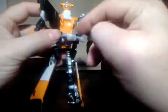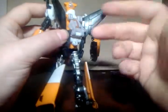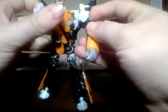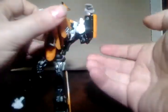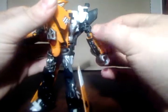This panel will be folding down because that's where the head was hiding. There's detail in there, and you just fold it up. It's not a big deal. This is probably my least favourite part of the figure, but it doesn't detract from anything. Because of the way he's transformed, he's double hinged in the elbow, so he can get all kinds of poses. This is the C clip, which can just fold back out of the way.